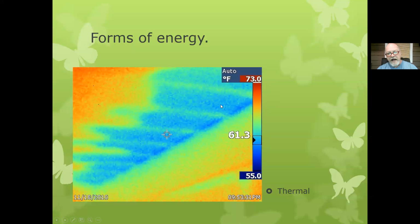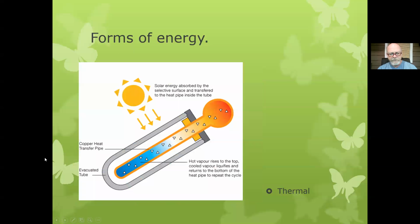So basically, I've got a half inch piece of drywall between me and the outside, all right? So there's just nothing there. You can see where the ceiling joists are running, but other than that, it's a bad omen right there.